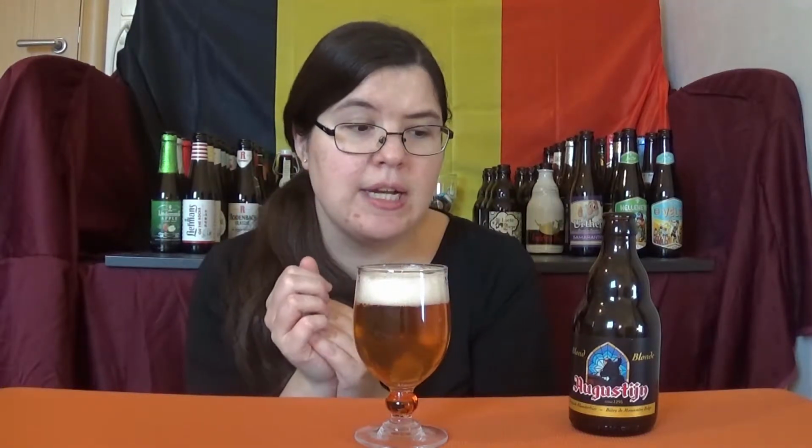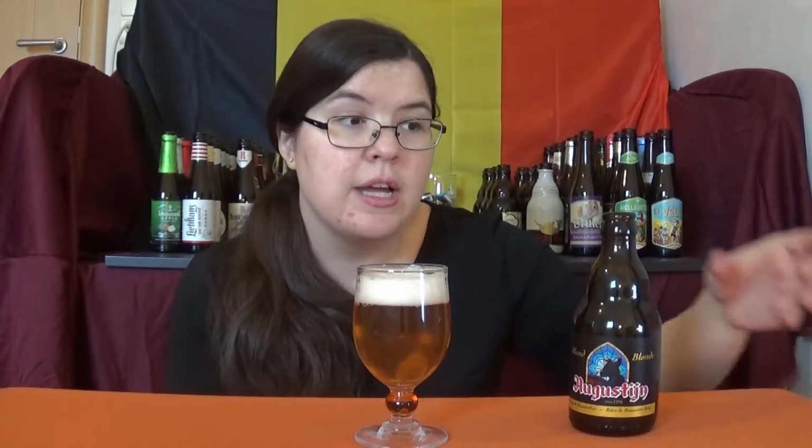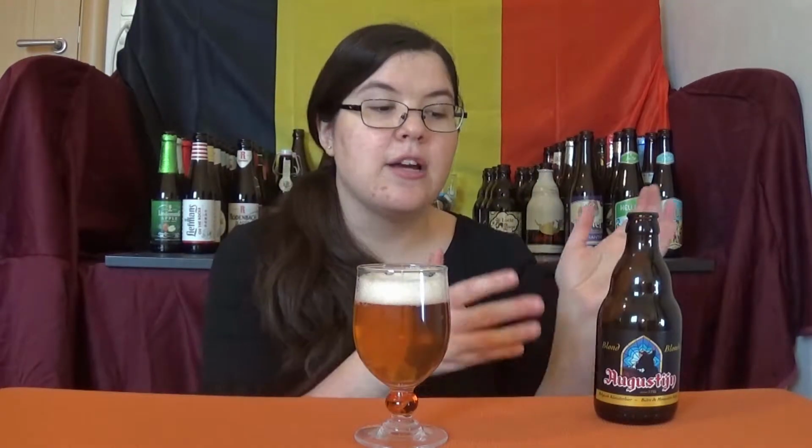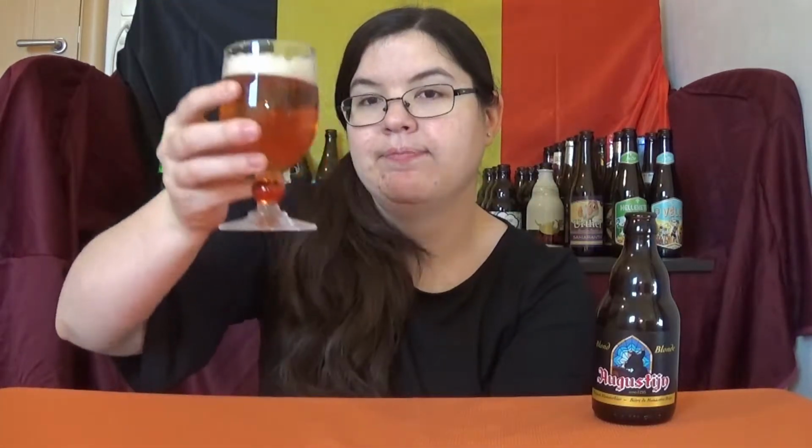However, you also have sort of a second option, where monasteries have contracts with brewers, and they'll have beers where they put their name. So this is by the Augustijn Monastery. It's not made by them, but it has its name on the beer, and all the sales from this beer go to the monastery, which I think is really cool. The more you know, right? Cheers.